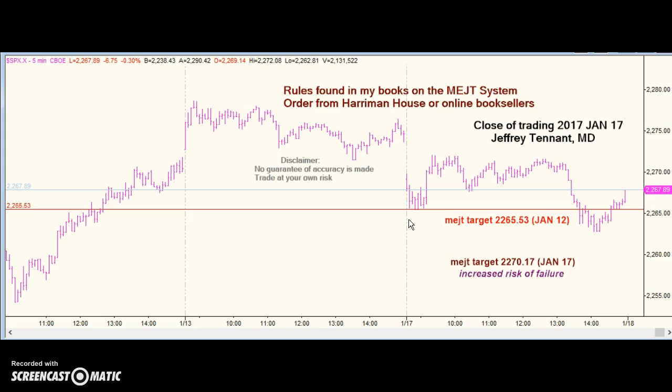Anyone who was positive on the market had a reasonable price at which to enter. Anyone who was negative could either consider covering a short or be aware of the fact that this wasn't an appropriate entry for a new short position. And that's really how the system is used. It gives you targets, it doesn't give you entries and exits.